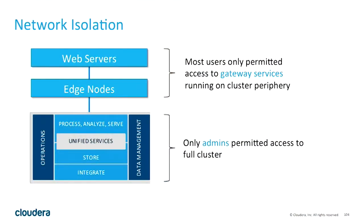From a network isolation perspective, we have a concept of splitting the cluster into sort of two levels of access. It's kind of a two-tiered firewall approach. Most users, the business users, the analysts, the data scientists, they only need to access generally the gateway services. And we position these strategically to run on the periphery of the cluster. So these would be web servers or edge nodes, and we grant access for generally most users to those nodes, but that is not where we store data, that's not where things are administered and security policies are defined, such that there's not a whole lot of mischief that most users would be able to do only on the edge nodes. And for the full cluster, where we do store the data and where we manage all of the administration and security capabilities, well, that's going to be an admin-only configuration. So we split the network, we split the Hadoop environment into two levels and grant access only to the level that you need to have access to in order to do your job.